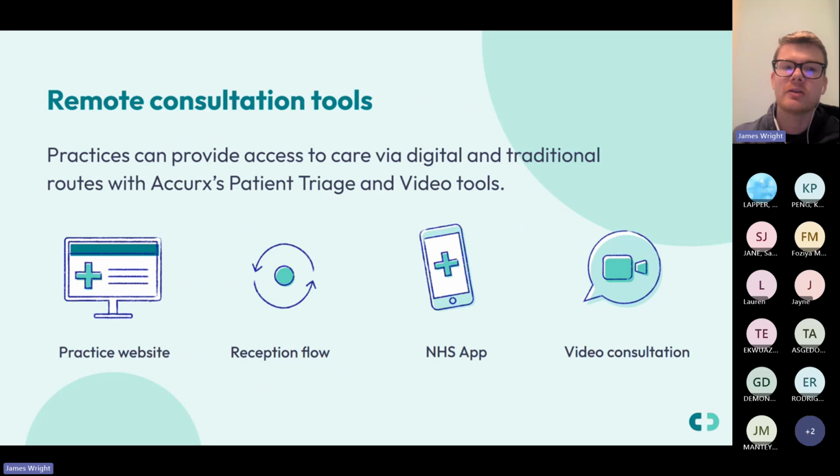Online consultation, so patients can access online consultation tools in a number of ways. They can access through the practice website, and that's probably where the majority of the requests come from. We're also linked in with the NHS app, so if any patients have that, they will be directed through to our submission form through that. That's all fully integrated. And then lastly is our feature called reception flow, which I will show you, but it basically means it will assist with total triage.